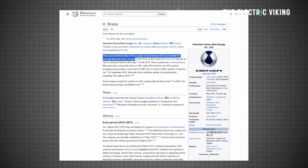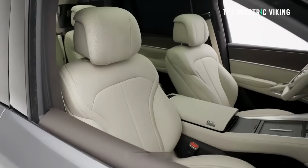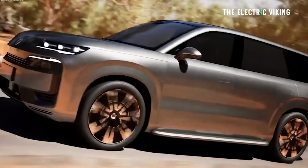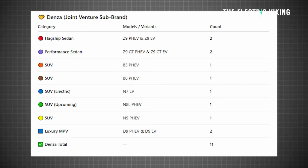Denza. Denza actually was a joint venture between Mercedes-Benz and BYD. Mercedes owned 50%, BYD owned 50%. Then BYD purchased, I believe, an additional 40%. So they owned 90%. And that's when BYD started making cars for the brand, started taking it seriously and really investing into the brand. Then BYD bought out the final 10% from Mercedes-Benz. That was a few years ago.